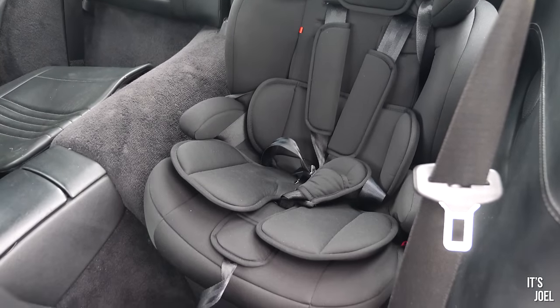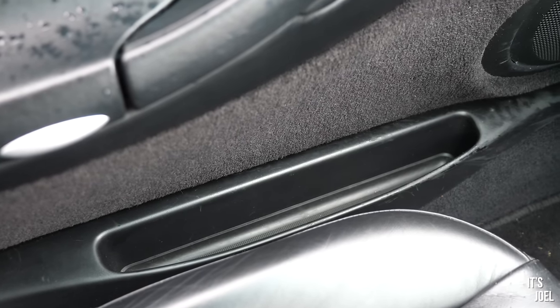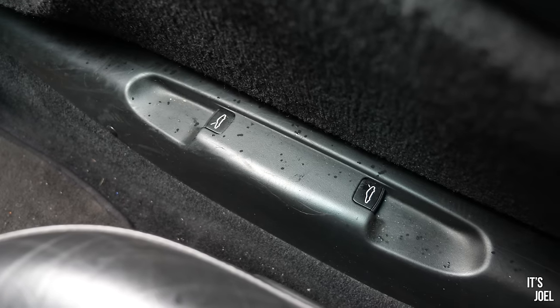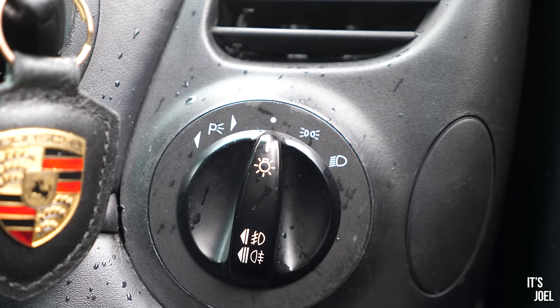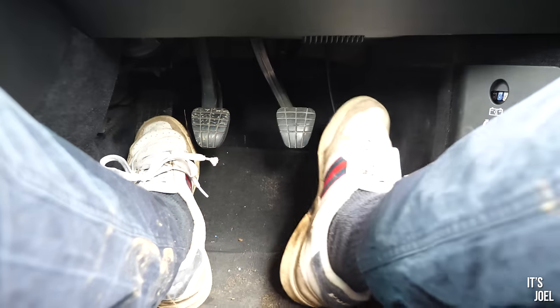Obviously, over on the passenger side, there is also another storage compartment under the armrest, and there's a little indent here where on this side I have the controls for my boot and engine cover. We've got manual controls for our lights over on the right-hand side here. A pretty generous pedal box, nothing too close together, apart from the brake and throttle, which just makes it easy to heel and toe this thing.